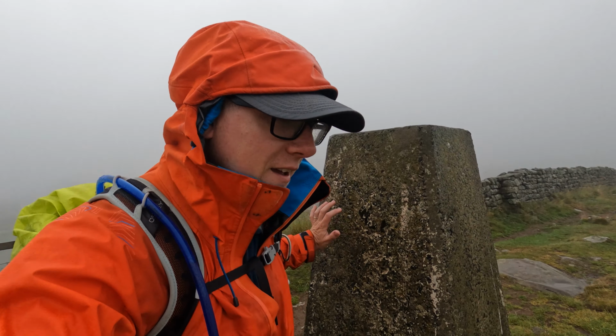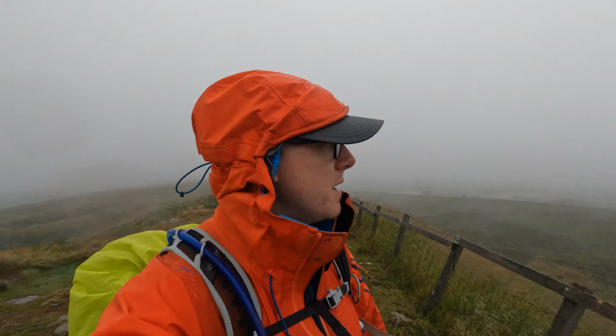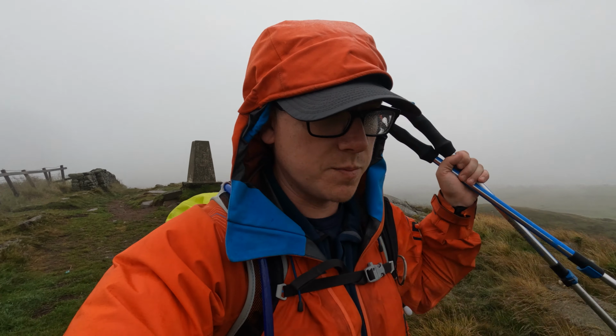So this trig point here is the 345 metre summit of Windshield Crags, and it's pretty windy and a bit wet up here, but there are some views. If I show you this way, there's a bit of a view down to the valley here, and a moment ago you could see a bit of a view this way, but not much. So I'm just going to continue heading west and following the wall. There's been some nice sections of wall just behind us, and I think there's going to be some more later on as well.